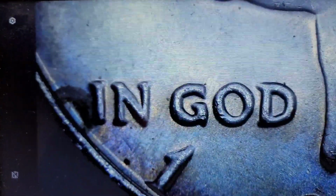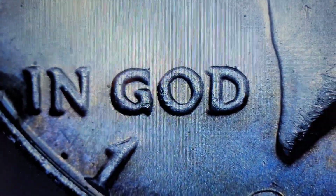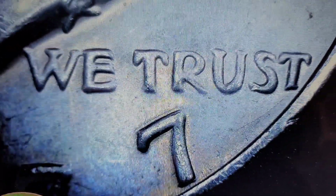So this is a cherry pickers variety. I want to say FS801. Doubling in God. Definitely see the thickness in the O. So yeah, this is actually in decent shape too. But the 1977-D DDO.